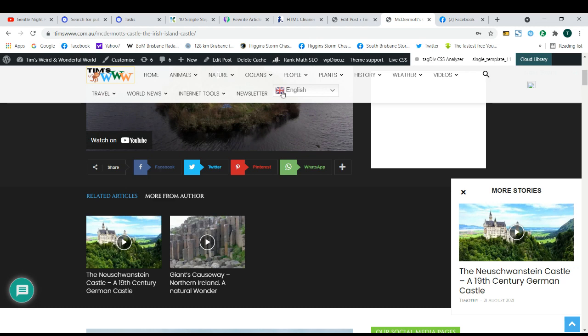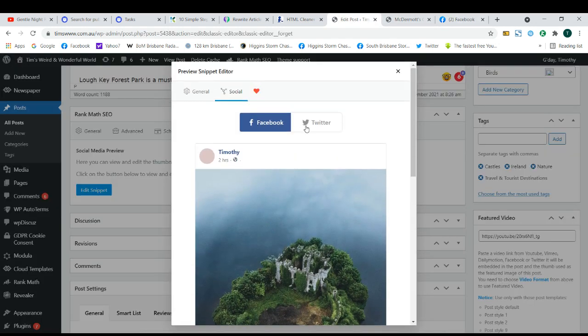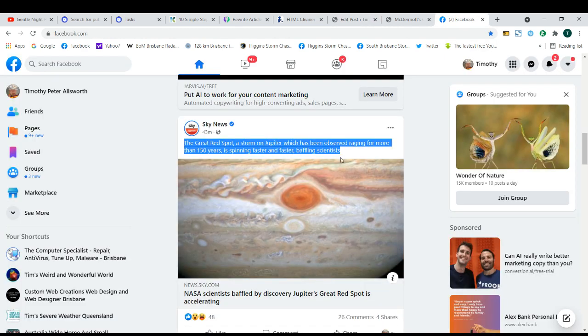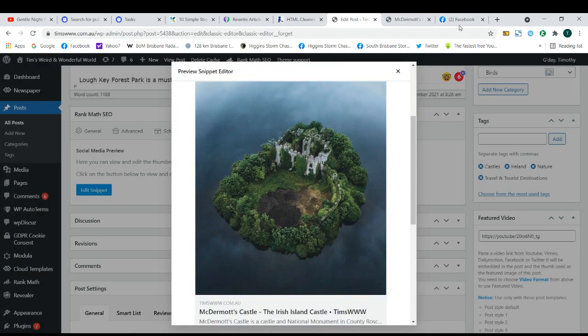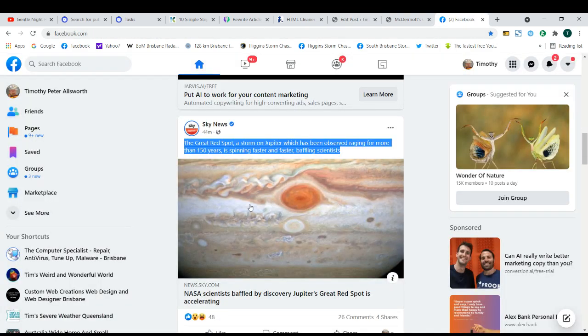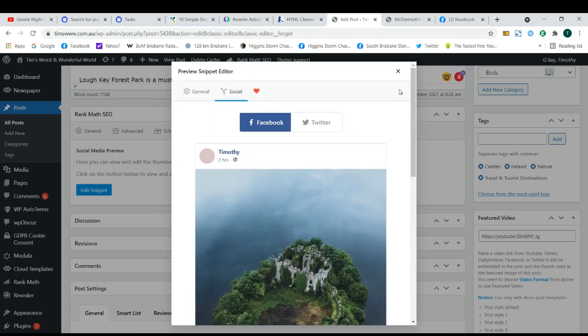But basically, the image that you put in here, and the title and the text for Facebook and Twitter, is what will show up on Facebook. So say someone shares my post, that image and that title will show up here and here, and that's all there is to it.